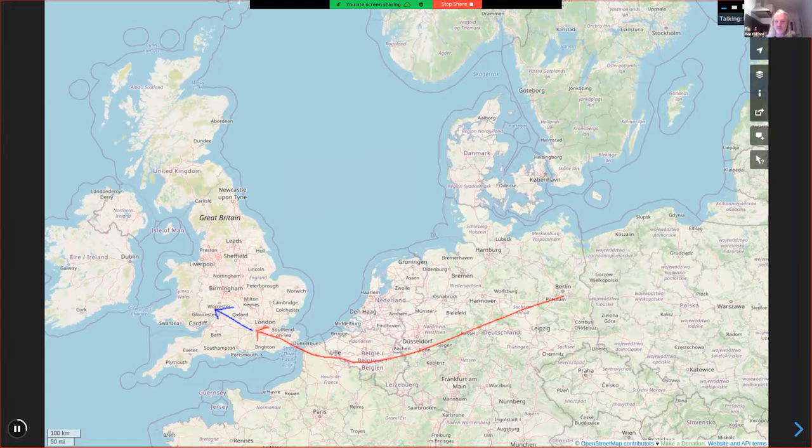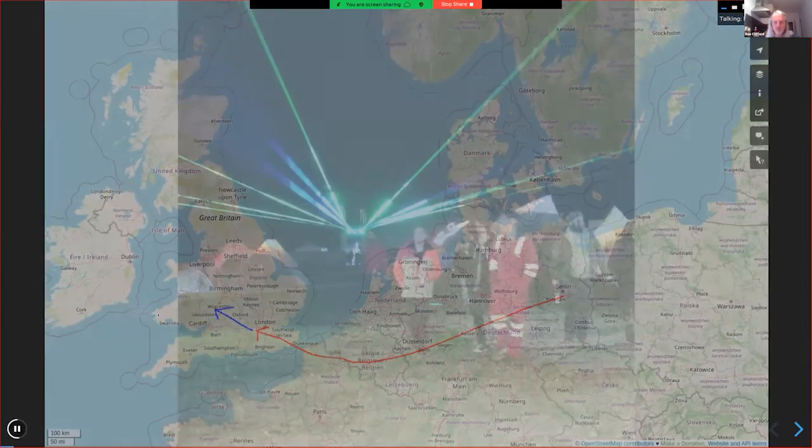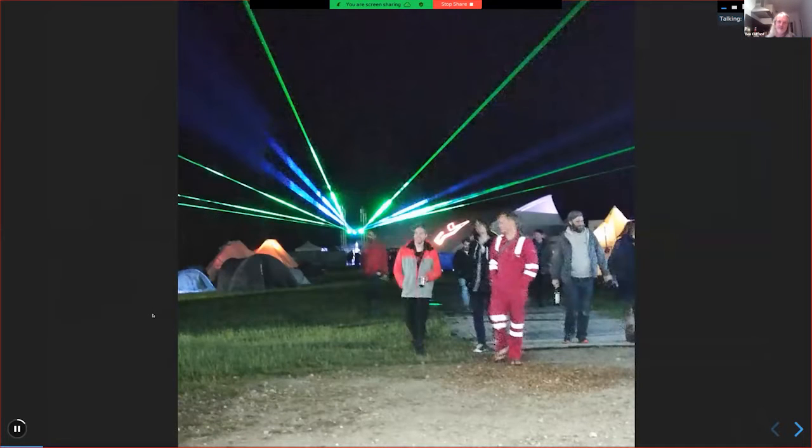Okay, so I started in Berlin. I took the train, this nice red line to Guildford, which is where EMF Camp 2016 happened. And then I transferred into my friend's car and we drove over here to Ledbury near the Welsh border. And we ended up here, which is EMF Camp. This is what it looked like at night.